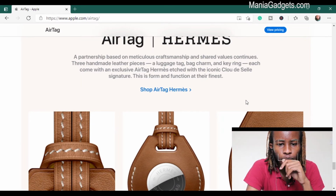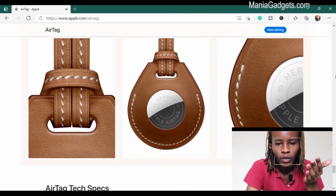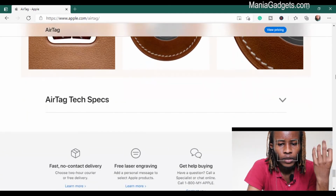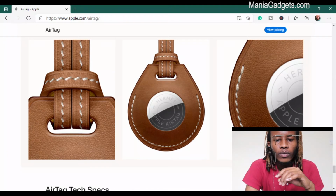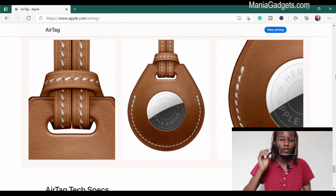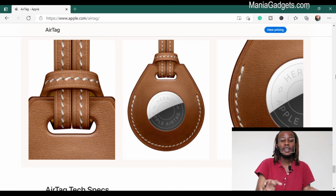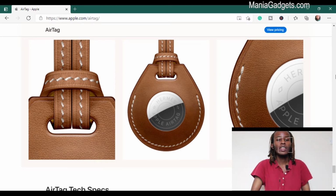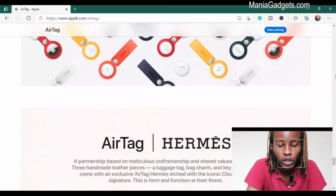So the tag, as I've told you, can have a leather cover or leather holder, I don't know how to say it, let's just call them covers. They would have a phone cover and a tag cover, where you can put the tag inside and just attach the leather thing to a bag, as I've said. This comes from a company called Hermes.